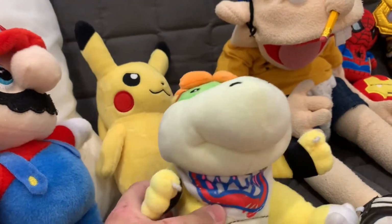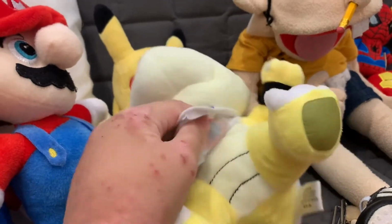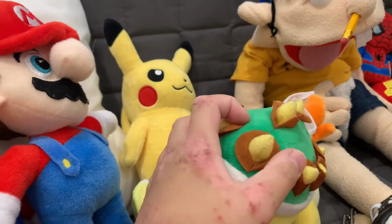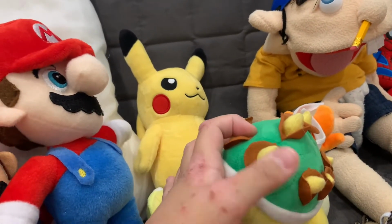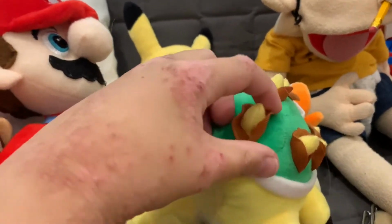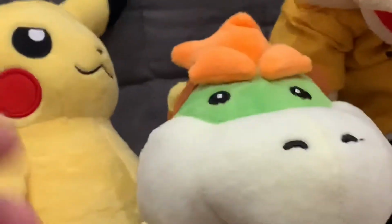He's really cool. His bib is really tough, like it's probably made of some material, I don't know. And then you got the spikes, which probably really annoy me a lot, because one of these brown parts, like I probably use him, and then it was under here. And they just really annoy me somehow.